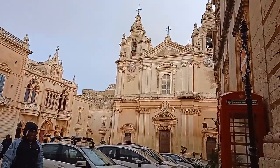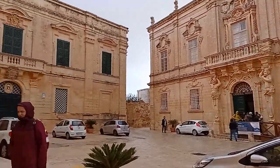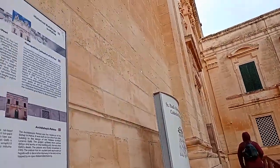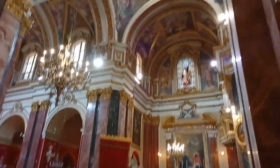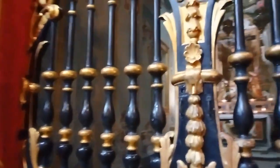This is the cathedral. This is the cathedral museum, the palace of the archbishop, and here's the entrance to the cathedral. This cathedral fell about 300 years ago due to a big earthquake, but then they rebuilt it in a Baroque style, which is different from the rest of the city.